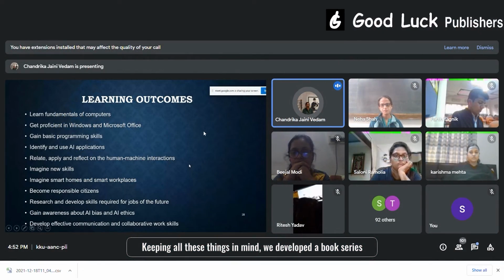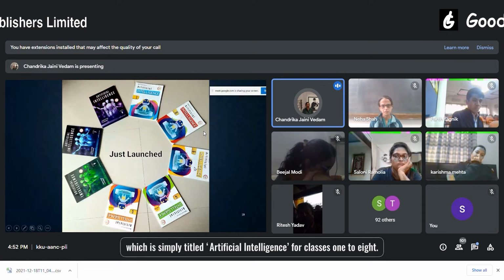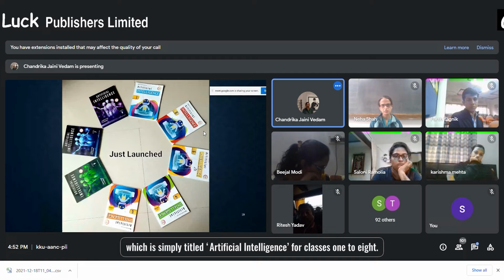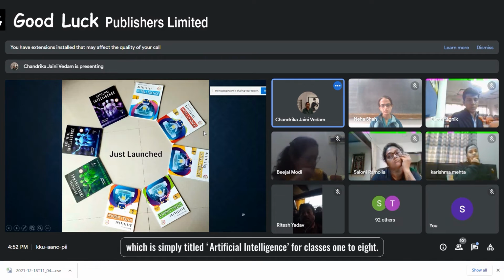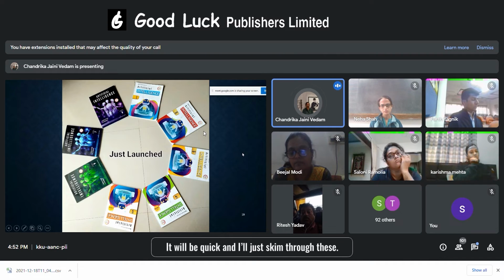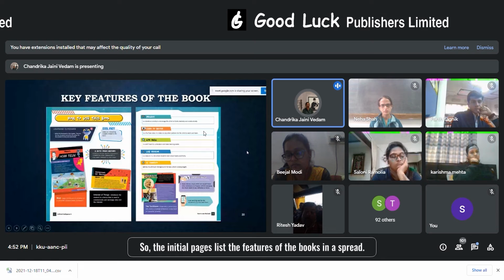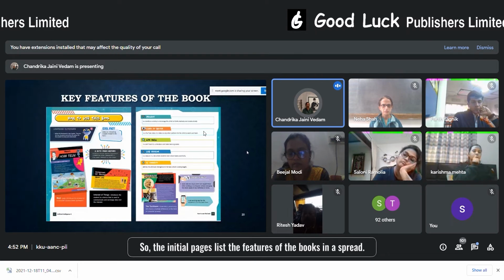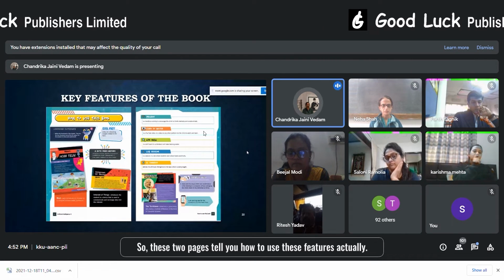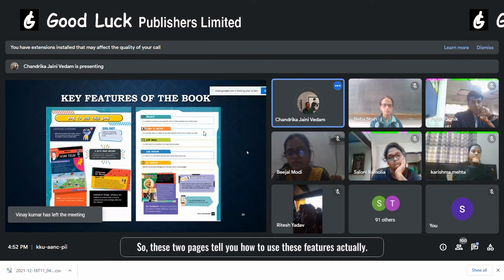Keeping all these things in mind, we developed a book series which is simply titled Artificial Intelligence for classes 1 to 8. Let us look at some of the features of the series. It will be quick and I'll just skim through these. So the initial pages list the features of the books in a spread. So these two pages tell you how to use these features actually.